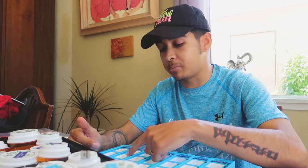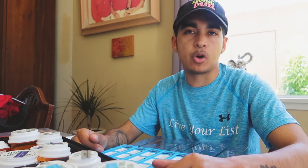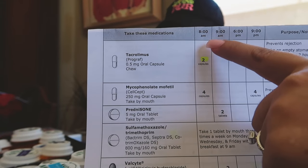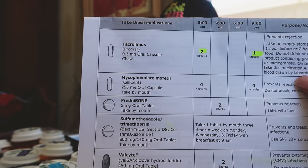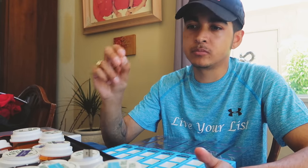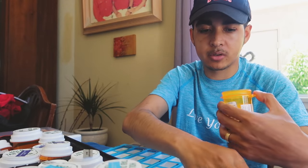So, I've already taken my 8 and 9 a.m. doses. Now I'm just going to pick up from 6 p.m. And then pretty much we're going to fill the whole box this time. So we start with the 8 a.m. meds. I usually just tell Jose all the pills that he has at 8 a.m. and then he fills them. So we'll show you. The first one is Prograf, and that is at 8 a.m. And it's 2 capsules.